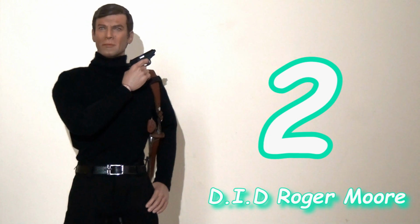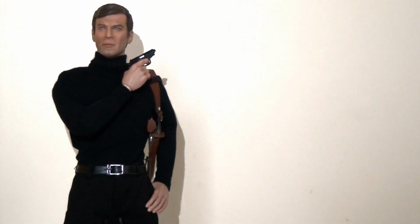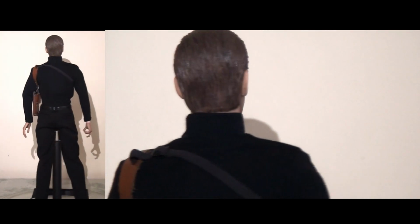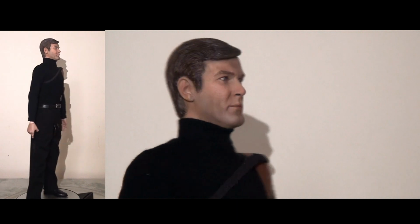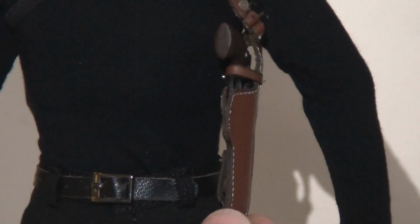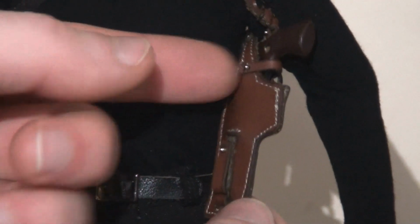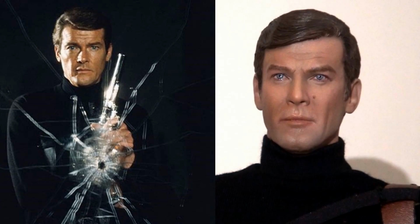At number 2, I have the Dragon in Dreams 1/6 scale Roger Moore figure. Now, I'm not entirely sure when this figure was initially released, but I only became aware of him this year, and I bought him this year, and again, he was another Christmas present to myself, and one that was certainly worth the wait. The official press release for this figure describes this as the best ever likeness of Roger Moore, and I cannot disagree.